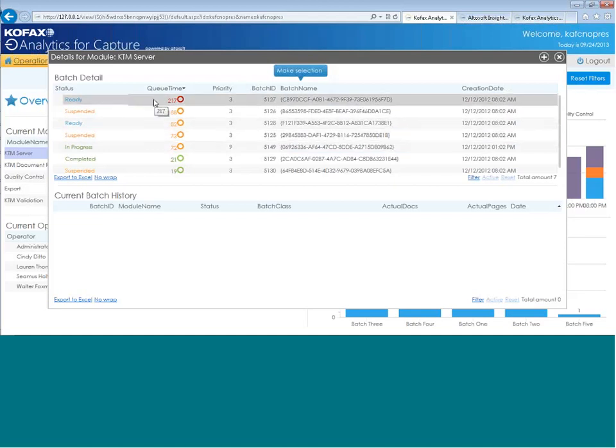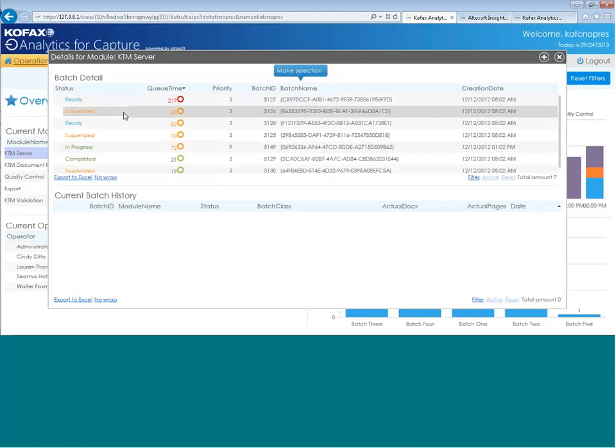But what stands out to me again is, well, there's actually only one batch that is equaling that high queue time. It's not the sum of all of them. It's just that one. So now my next thought is, okay, well, maybe that one batch is just really, really large. We just have like a bazillion pages in it, like 10,000 pages. It's just taking up all the resources in the system, and it's causing queue time.